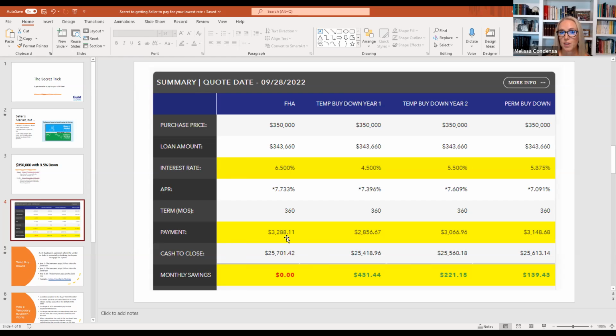Now, this is better than asking for a lower price because you would have to ask the seller to give up almost $25,000 to get that same payment. So this is what makes much more sense for the seller, and they're way more likely to accept the offer if all they're having to give up is $8,000.